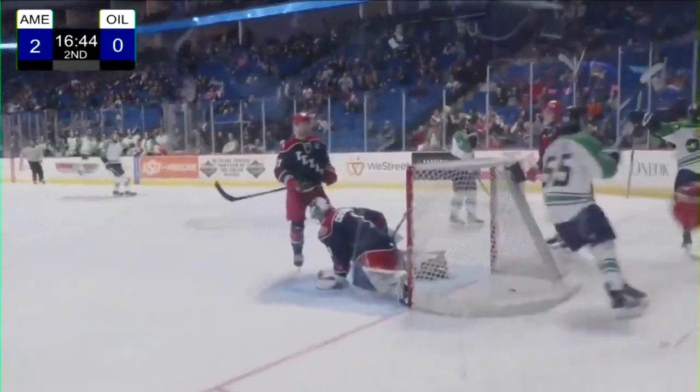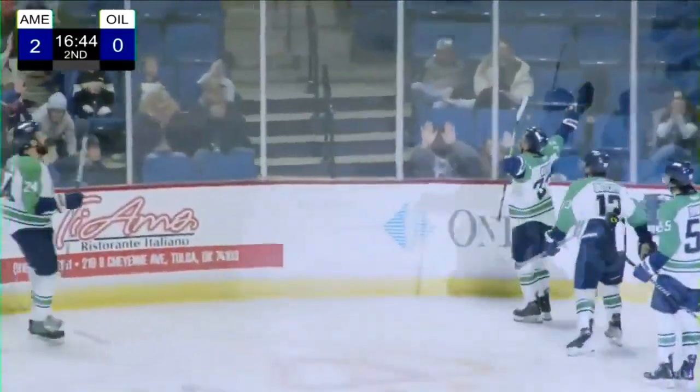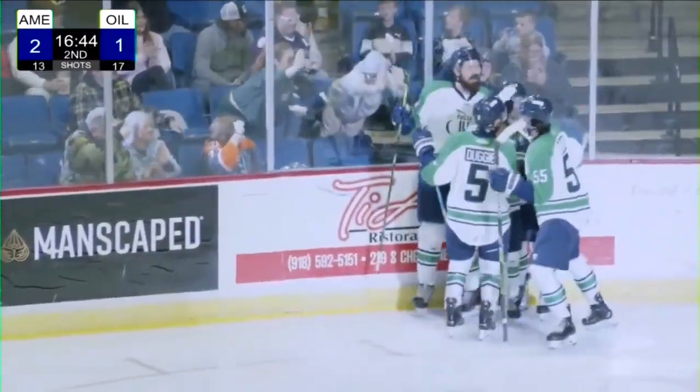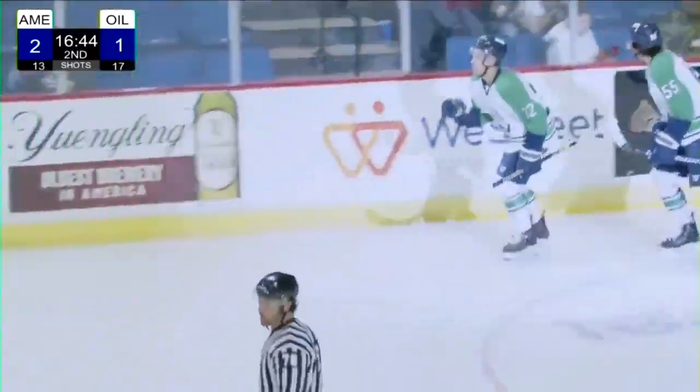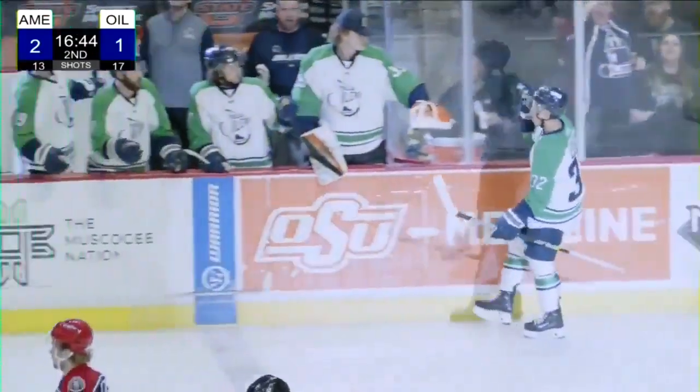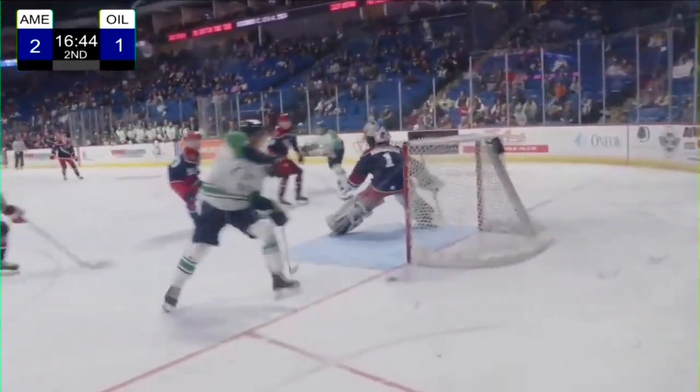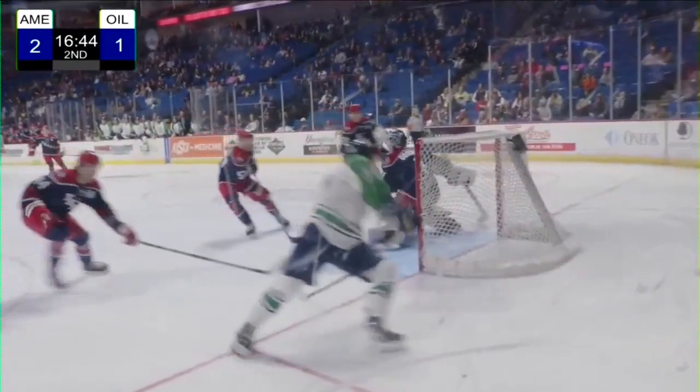Gervais, he scores! He's got points in 4 of his 5 games since returning from injury. And goals in back-to-back games. He cuts the lead in half. Kishaun Gervais, it's 2-1 with 16:44 left in the second. Now, Kishaun Gervais barely misses the net on his one-time slap shot just moments before that. And then he's able to follow up with a good tuck-in goal there.